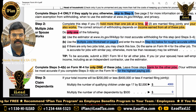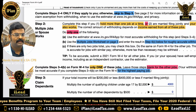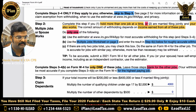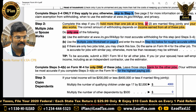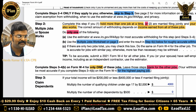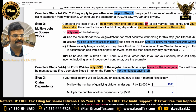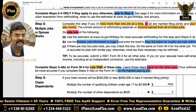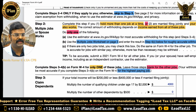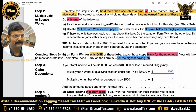Now, see here, you've got to read these instructions carefully. Let me just take this off. Here it says complete steps 2 to 4 only if they apply to you. Only if they apply to you. That piece you've got to listen to carefully. Otherwise, skip to step 5. See page 2 for more information on each step, who can claim. Now in our case, our taxpayer is married, both of them have their own jobs.